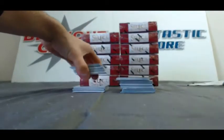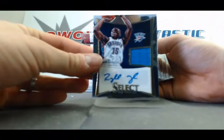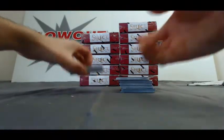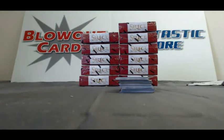Here we go. Number 2, $3.99. We get a jersey autograph of Reggie Jackson. Refractor of Brook Lopez. And number 2, $2.49. We have a jersey autograph of Norris Cole. George Mikan, Hall Selections, Refractor Chauncey Billups, and Base.